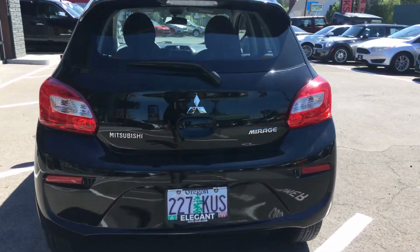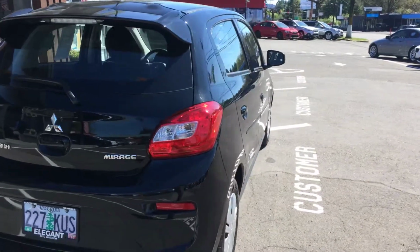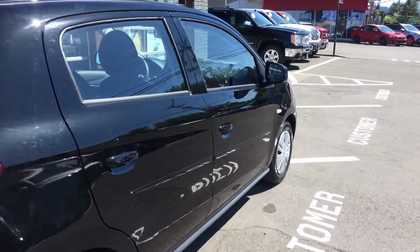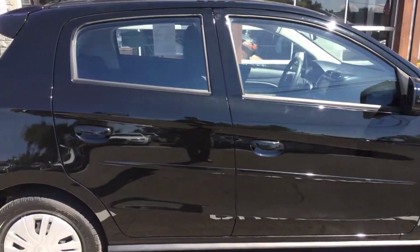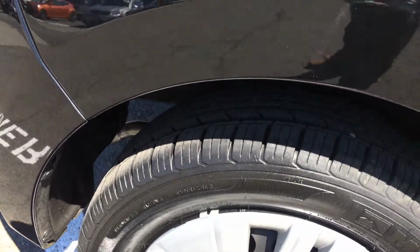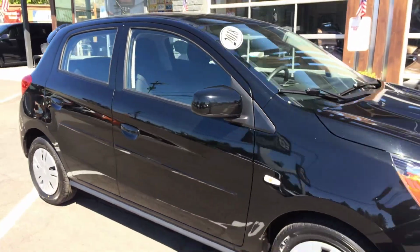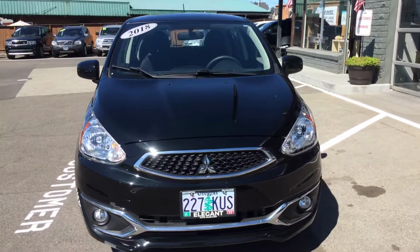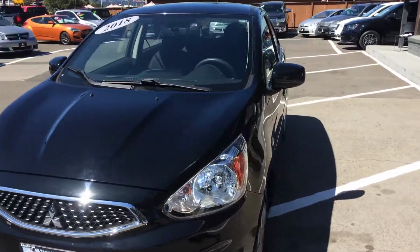But as you can see, it is a hatchback, 4-door, backup camera. Down on tires here in just a moment. Tires are new, if not dang near new. It's a great little first-time car buyer vehicle, program vehicle, somebody with challenge credit, those kind of things.